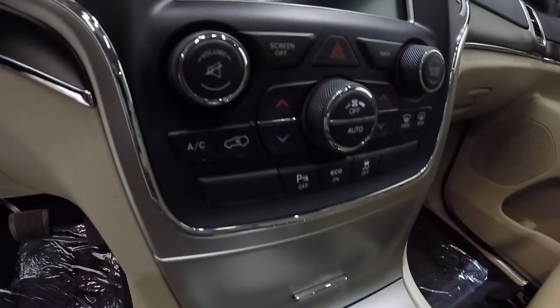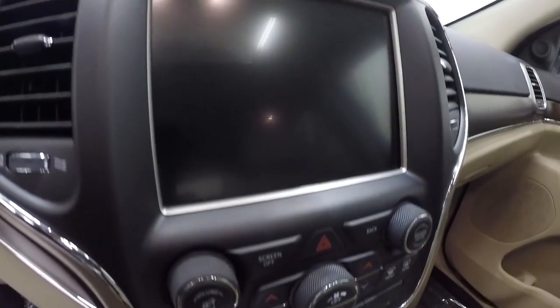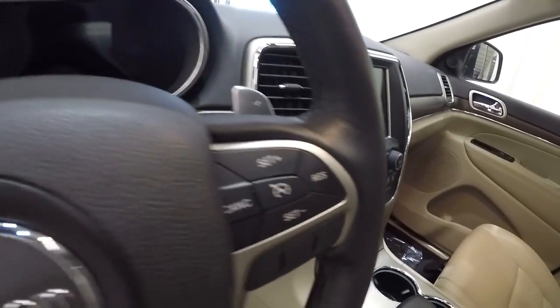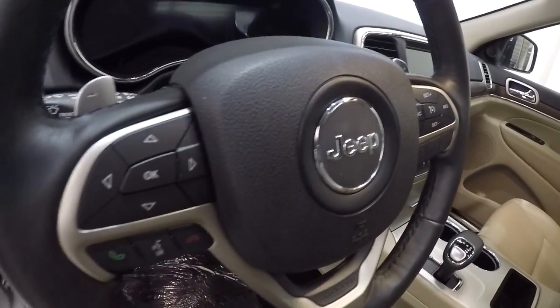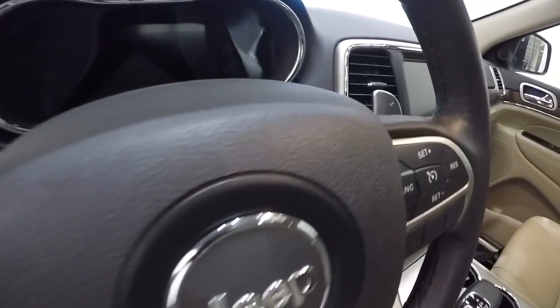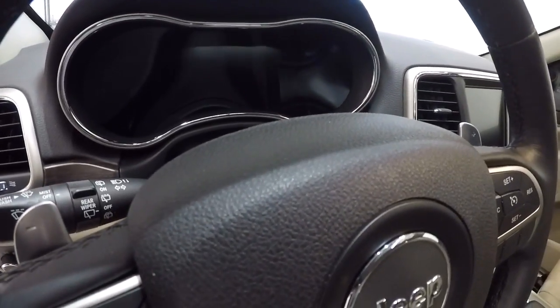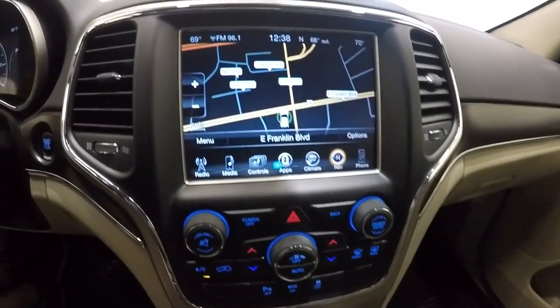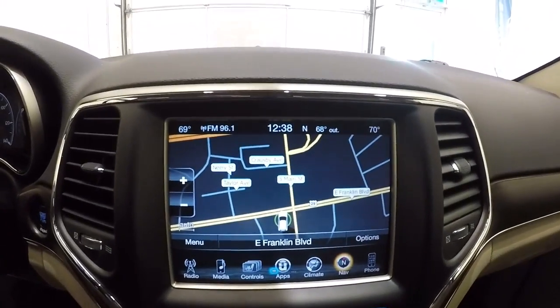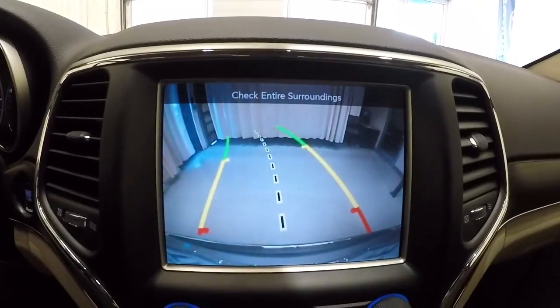Dual climate controls there. Nice big touchscreen. I'll go ahead and turn that on for you in just a second. Leather wrapped steering wheel, audio controls, Bluetooth. It does have the paddle shifters as well. There's one, there's one. Let's go ahead and take a look at the mileage. It is equipped with navigation. Rear camera, backup camera. Go ahead and engage that for you.